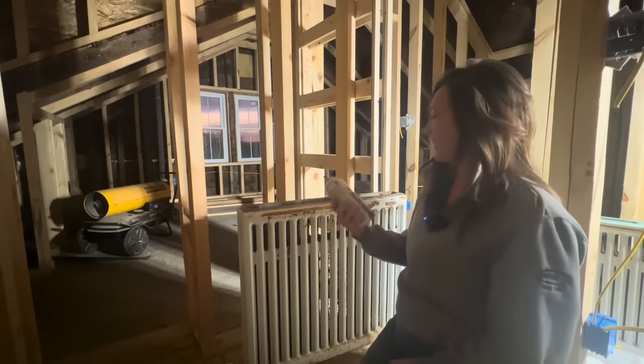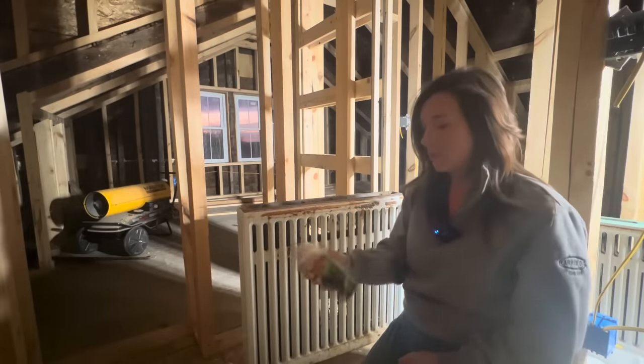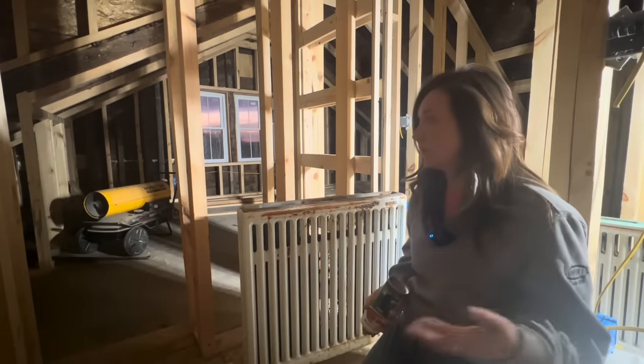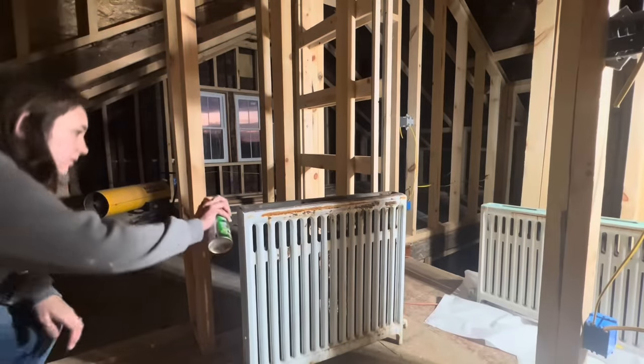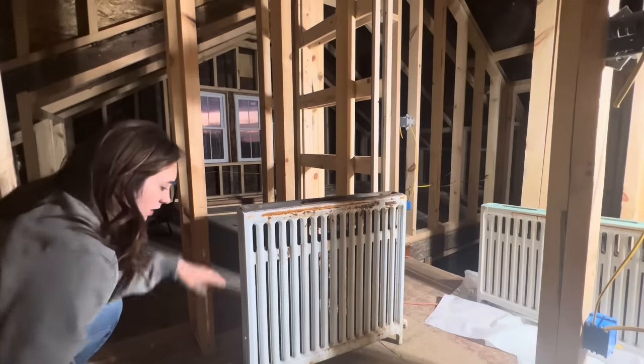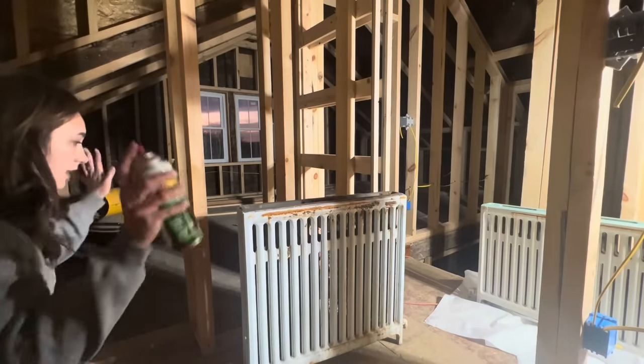I'm actually hoping that this one's a slightly different kind, so I'm hoping that the colors all match up. But if not, we can just do another little layer on the other one if we need to. So we'll see. And the floor here is just plywood that we're going to be putting other floor on, so I'm not worried about anything here.